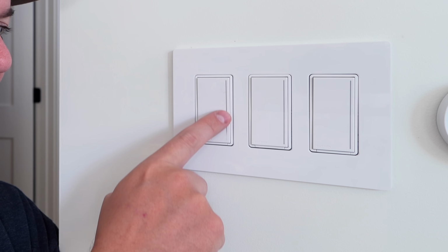So I've never used these RA3 switches from Lutron before, but I am blown away by the sensitivity. You can just press anywhere along the side and it just jumps straight to that brightness, and you can move up and down. It's so responsive, way more than I thought it was going to be. I'm blown away.